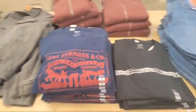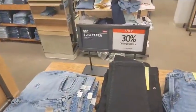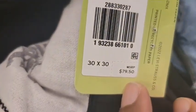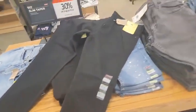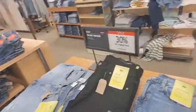Okay. And then they also have these t-shirts, also by Levi's. Looks good over here. It looks slim jeans. All right. Also 512. This is new because I've never seen these before. And how much do they cost here? Looks like these cost $79.50. Okay. Look good. They have multiple colors. So they have the black, the denim, and they're all slim here. Okay. So brand new jeans by Levi's, 512. Never seen them before. This is slim.